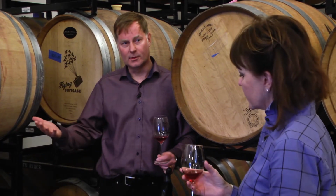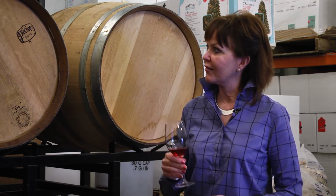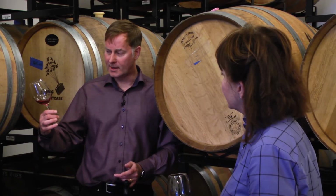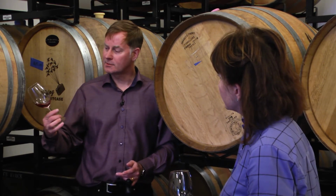And that's the one style we do. We do the lighter style, which is this one, on neutral oak. And then we do the heavier, more usual California style, which is on newer oak. It's amazing clarity too. Yeah. This was harvested back in early September, and it will most likely be ready by the end of this year, because this is one of the lighter styles.